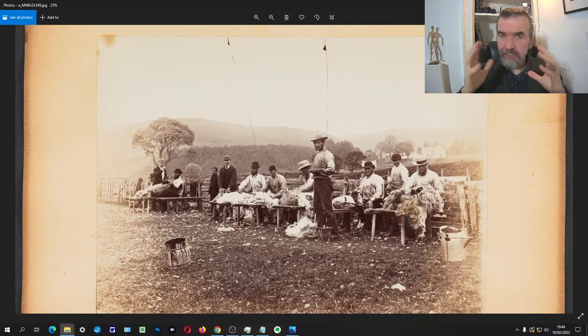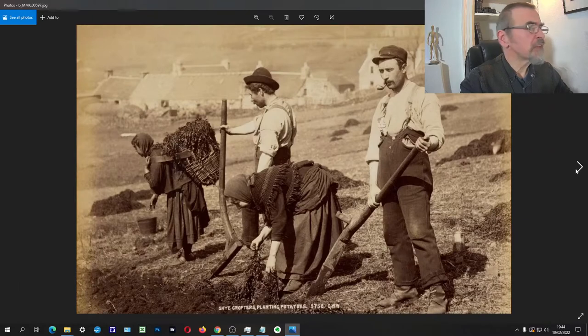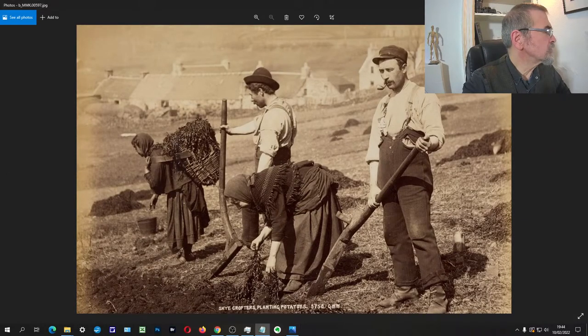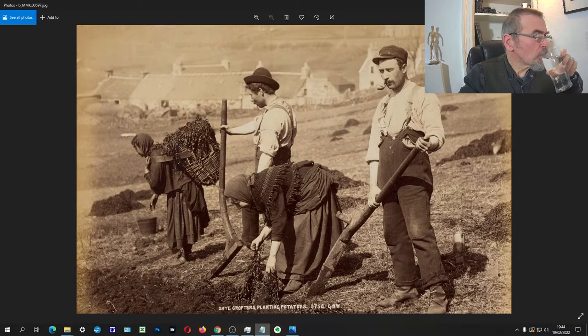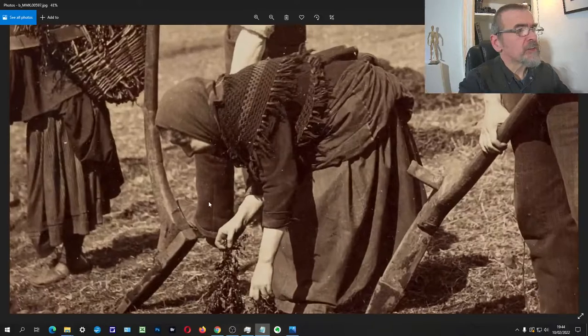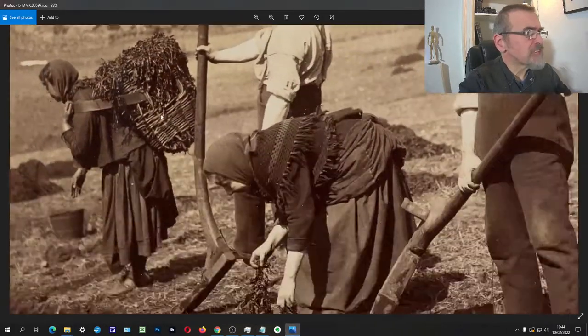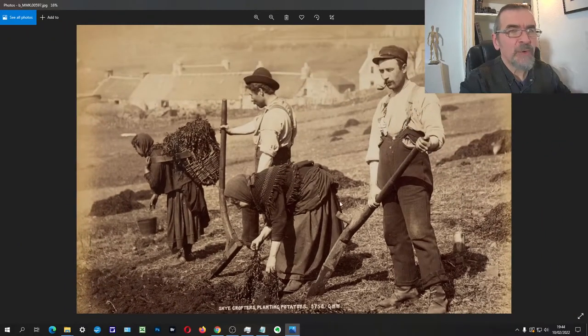Now, sometimes you can get the shots in direct sunlight. So in the case of this next photo, this one is called Skye Crofters Planting Potatoes. I think I showed this one yesterday or the day before. Now, in this case, we've got a woman here with a basket full of seaweed, and this woman planting it into the ground while the guy is presumably hoeing and digging, a hand plow really.